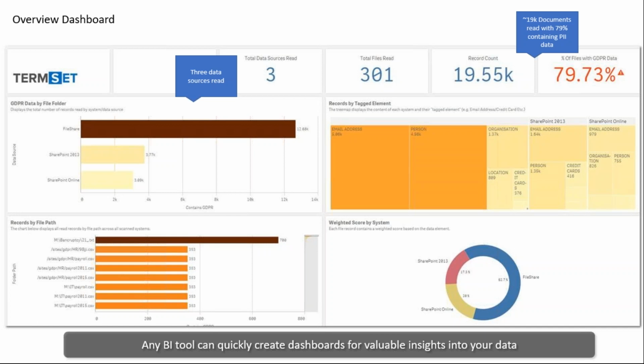We can see that in those 3 sources, we actually found 19,000 documents that contain sensitive GDPR information. So about 80% of documents contain sensitive keywords. And like any dashboard, we're now able to drill into that information and break it down based on what we found. So we may say, show me all the documents that contain Jeremy's name and his bank details and maybe his credit card information.